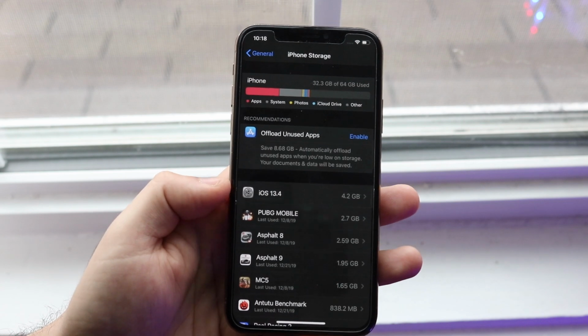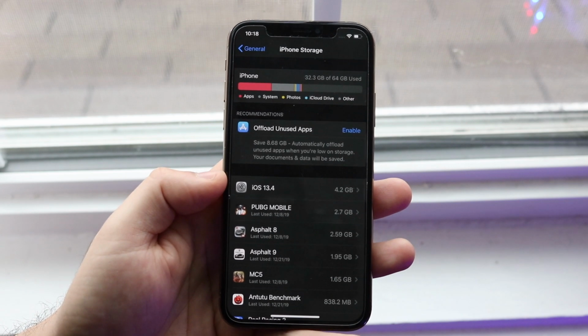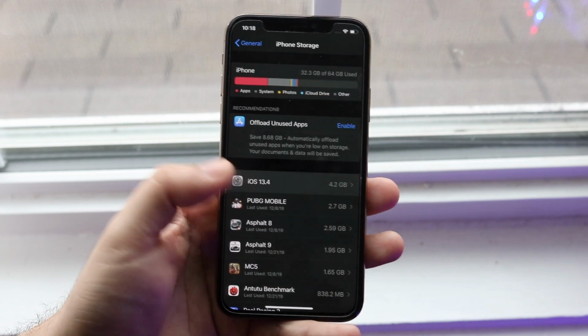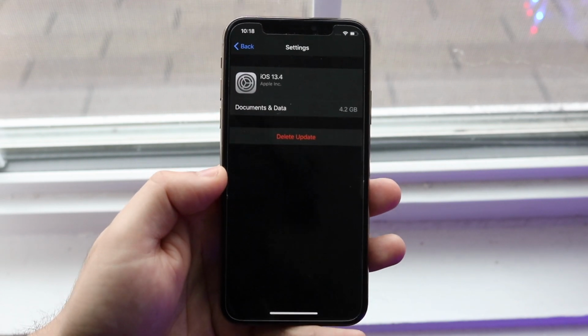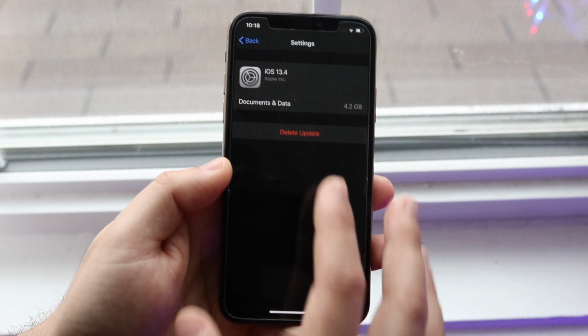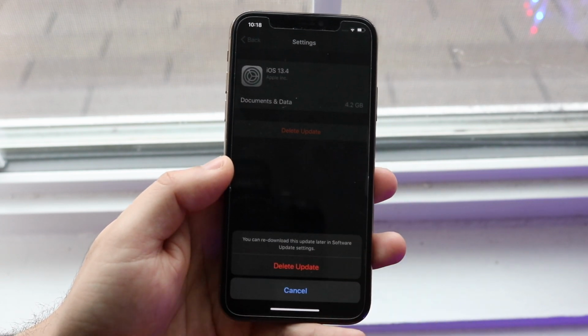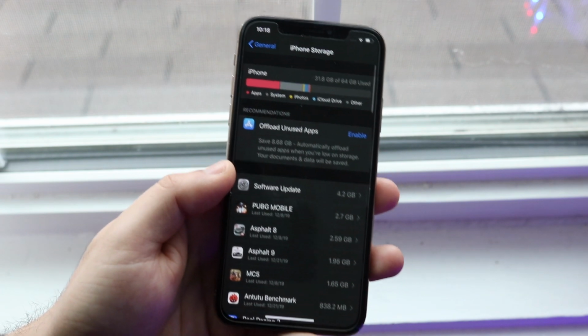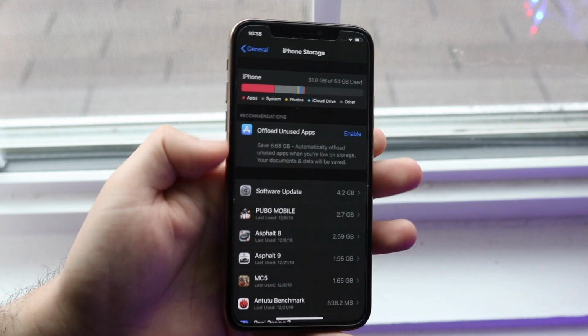This is a downloaded update. I really don't need it anymore because I'm not going to update it. I'm already on a beta. So what you can do is click on those specific updates if you have them. If you don't have them, just skip this step. As you can see, this is 4.2 gigs. That's a humongous size. So I'm going to delete this update because I honestly don't need it. This should go ahead and fix it once this is gone.